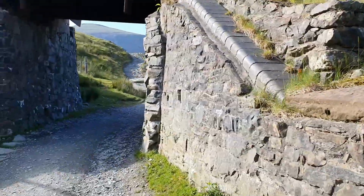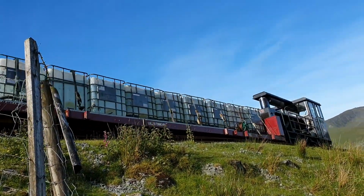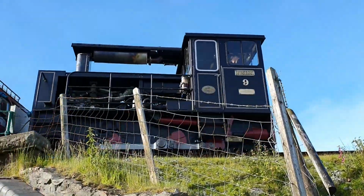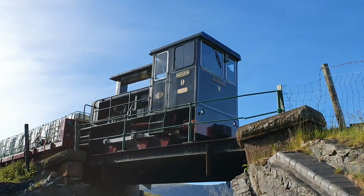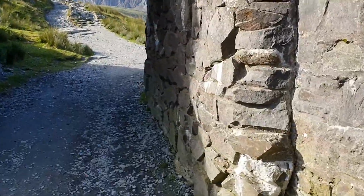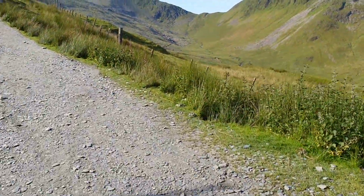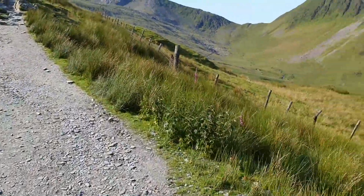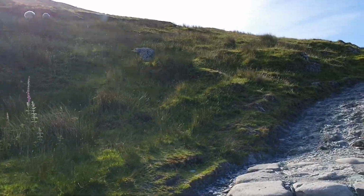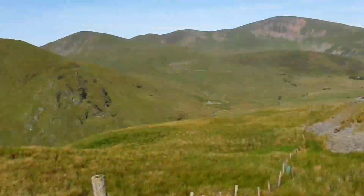That's not a steam engine. I'm no expert, but that definitely doesn't sound like a steam engine. Yeah, diesel, I reckon. Steady tone. Oh. Good.